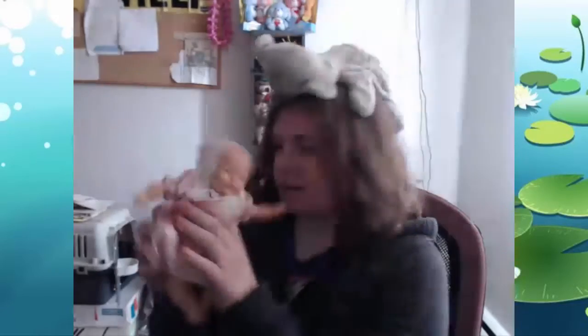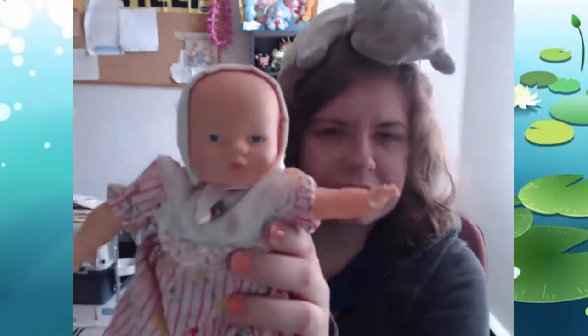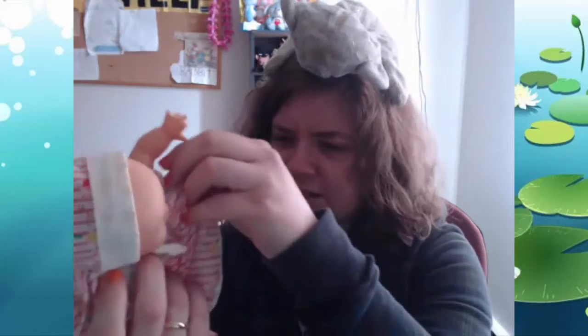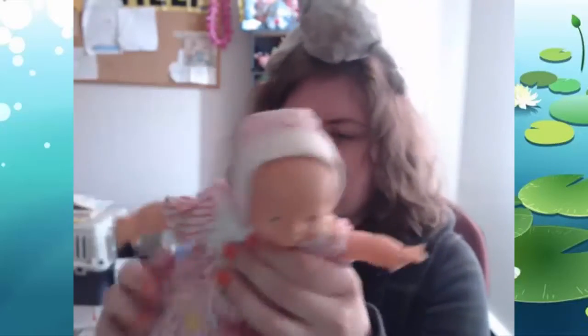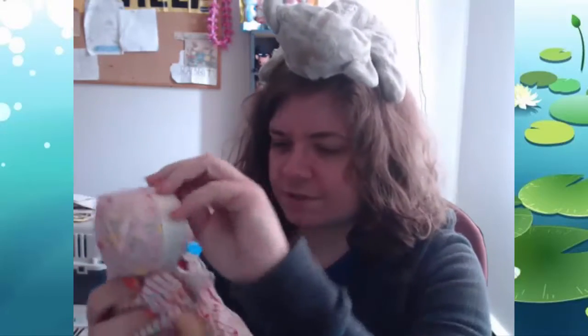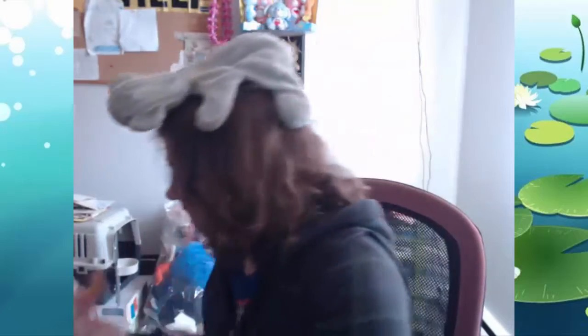Next is another doll in a bonnet. She looks less creepy than the other one. But this is another one I'll send to Bunny. It's just a cute little dress. A little bonnet and stuff. Yeah, I think she'll appreciate this. A bunch of baby dolls for her. I'm sure she'll be excited.